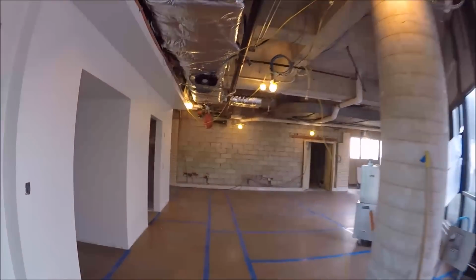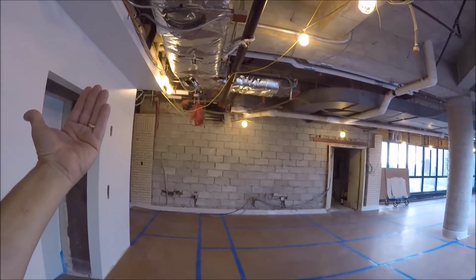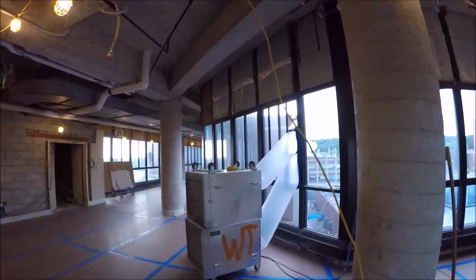What we can expect is a temporary partition to allow the use of the elevator right through here. When school starts in the fall, there will be a partition separating our phase 2 construction in the west end. We'll turn back around.